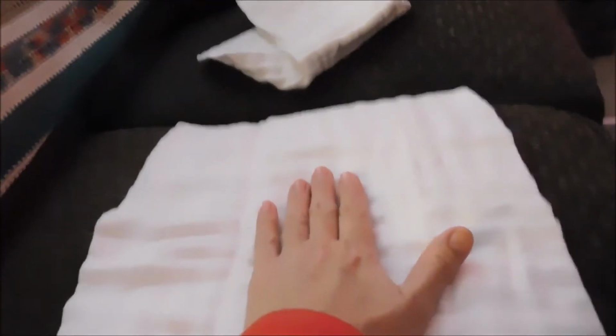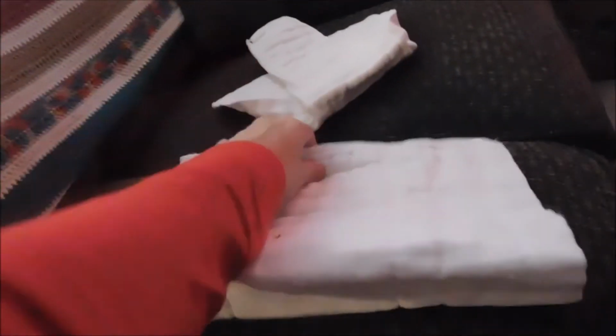And this is a much heavier diaper. They call them 4x8 because it's 4 layers on the side and 8 in the middle. So George has moved up to these bigger diapers. I still have to fold the front down for him. Otherwise, it would go up to his chest.